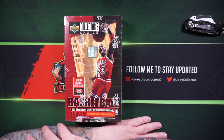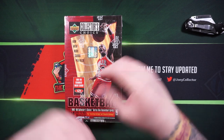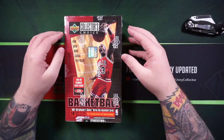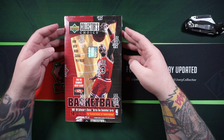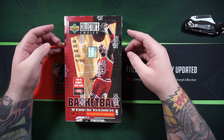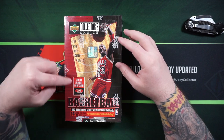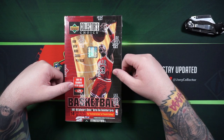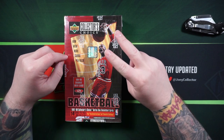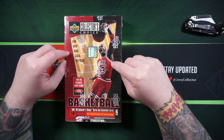Today we'll be opening up 1997-98 Upper Deck Basketball Collector's Choice Series 1. There's a bunch of Jordan cards in here. Notable rookies I'll be looking for are Tim Duncan, Tracy McGrady, as well as the StarQuest cards. Jordan has them. There's also a Kobe Bryant one. I think Kobe Bryant has two cards in this, if I remember correctly.